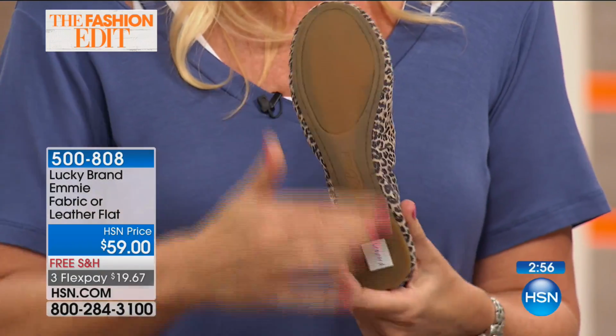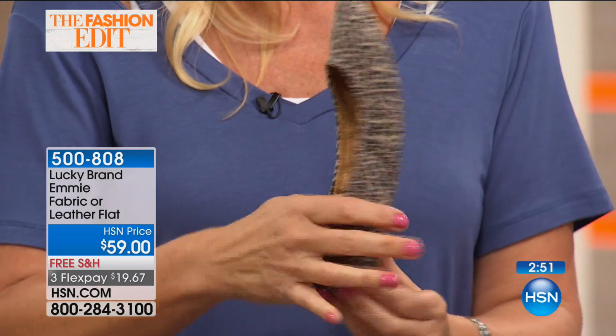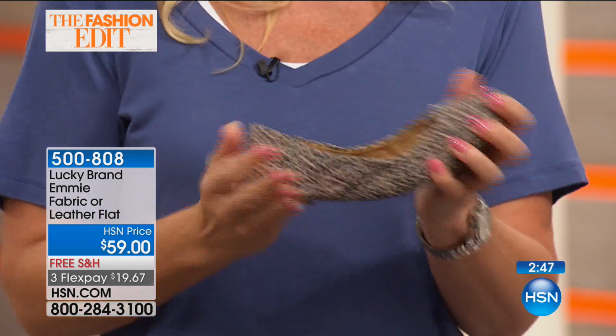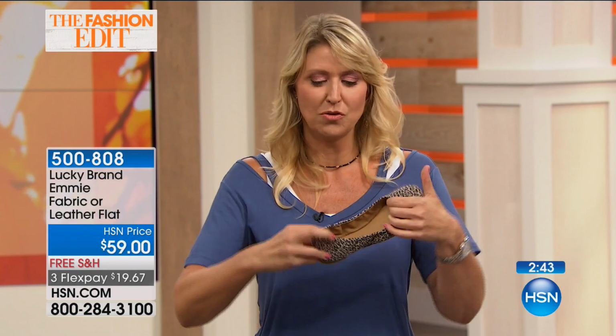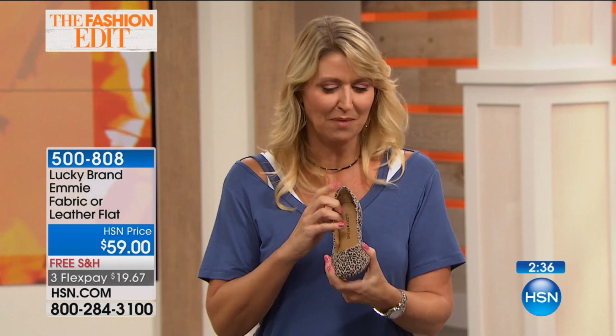And I mentioned that sole, that this is so important, that there's a rubber from the toe all the way through the heel, so it really is more of a true shoe. Sometimes we think of the ballet flats as almost being disposable, which this is an actual shoe. You have that elastic that's gonna give you the comfort you need and that great flexibility that we all want. And such fun designs. I'm loving this leopard.